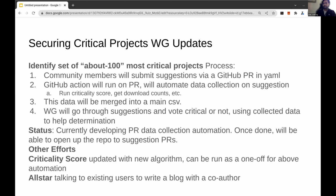Perfect. Jeff, go ahead. Yeah, so I'll try to keep this short and sweet, less than 5 minutes, unless there's questions. Happy to answer questions. So our main effort is to identify the set of about 100 most critical projects. And we have about 100 there in air quotes because it's not a magic number. It's just an order of magnitude. So a lot of times people get hung up on the number, but that's about the size that we're going for with this process. That's somewhat manual. So we can't do thousands, and we can do more than 10. So let's do around there.